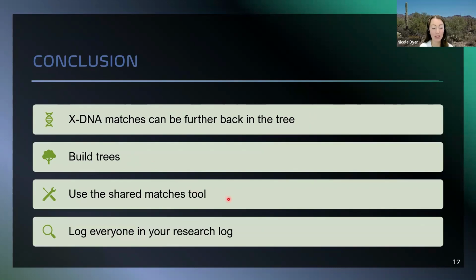One thing to do with the xDNA is to really use the shared matches tool. I didn't show that, but I did use the GEDmatch shared matches tool, which is called something like people who share with both of these kits. If you put in the kits of the two people who are X matches, you can then look and see who their matches in common are. And sometimes with those people's trees, or if you recognize their names, you can see which side of the family they're on. So that can help narrow down the X matches even more.